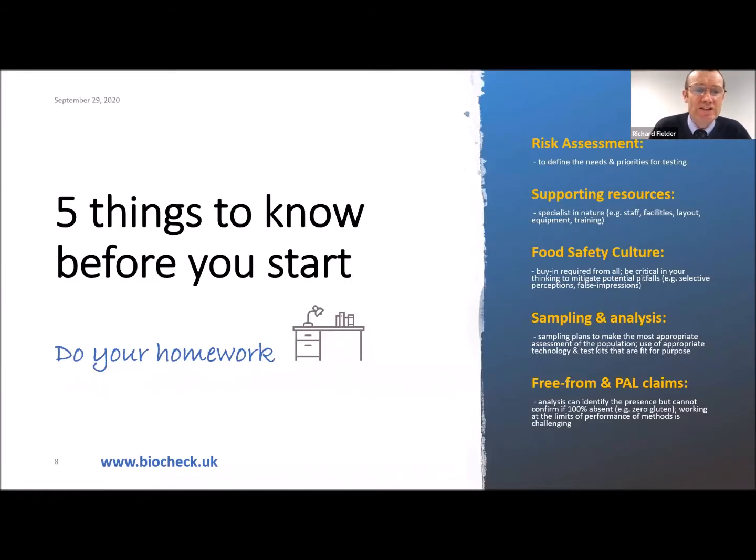So 5 things to know before you start. Sounds like a parent here, do your homework. Certainly is something we have to say to our boys. But what I want to do is just mention briefly 5 elements which I think is really worth getting to grips with before you undertake your testing.